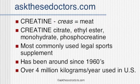Don't be fooled. Some products may claim they're better than others because they contain the ester or they contain the monohydrate version of creatine. The key ingredient is creatine. This is the most commonly used legal sports supplement in the country. It's been around since the 1960s.